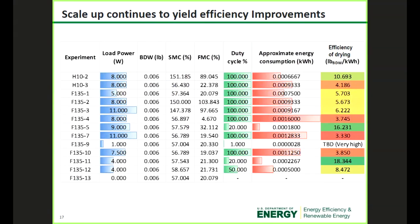Definitely, we don't have a full-scale system, so there are a lot of other components that need to be added to the scaled-up system. But definitely, this shows a promising result so far, showing that we can actually dry much more efficiently than evaporating water.